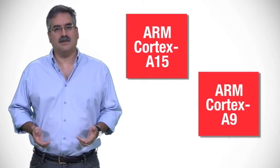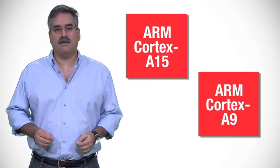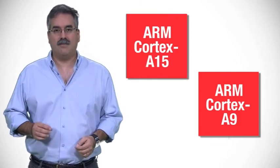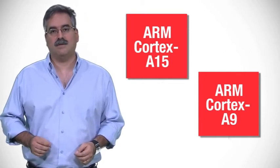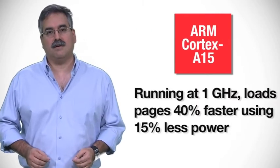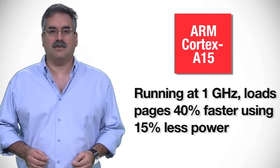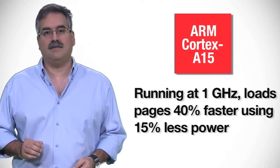To put the Cortex-A15's improvements in perspective, let's compare it to the Cortex-A9 processor used in our OMAP 4 platform. A Cortex-A15 processor running at 440 MHz can provide the same web browsing experience as a Cortex-A9 processor running at 1 GHz while using 60% less power. If both run at 1 GHz, the Cortex-A15 processor will load pages 40% faster than the Cortex-A9 and will use 15% less power.